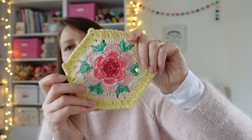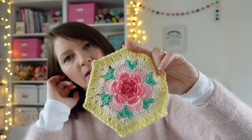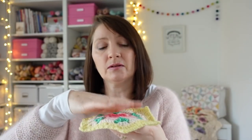At the moment I've just done these as little separate things. I guess I thought I could just use them as little doily type things. I had my flowers on it the other day.